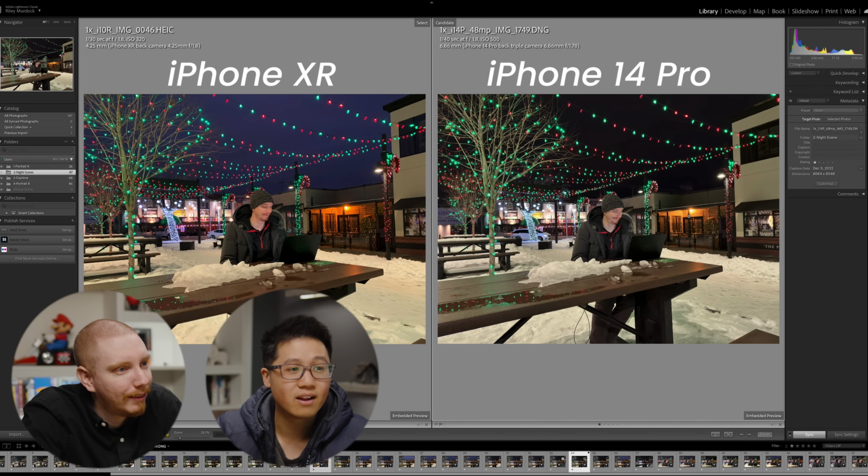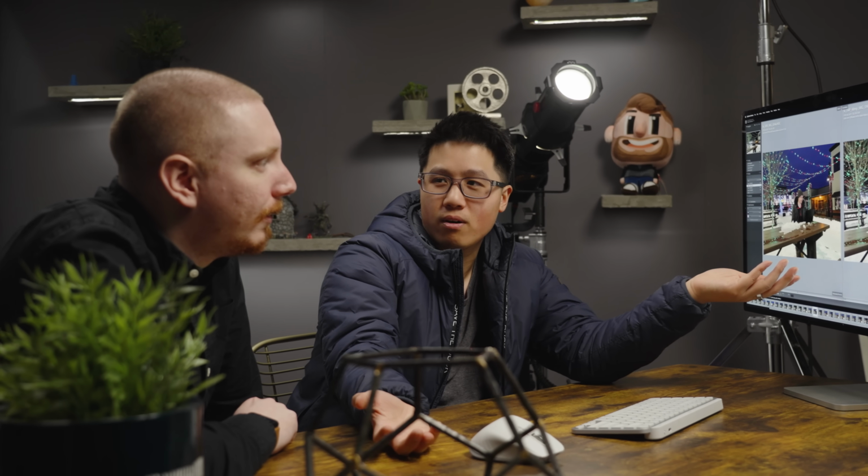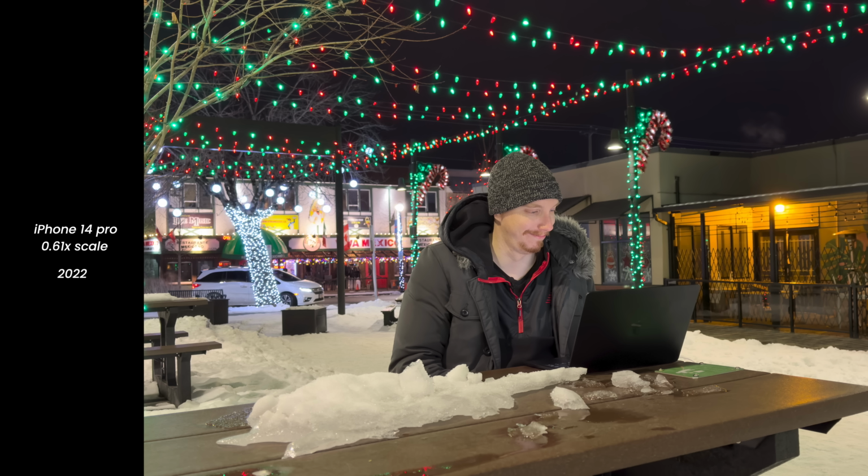The light here, the range, this doesn't even look like a low light photo anymore. We went from there to here. Man, this looks really good. ProRAW plus the 48 megapixel is now where the iPhone shines the most. Most people are gonna pick this one, I think.